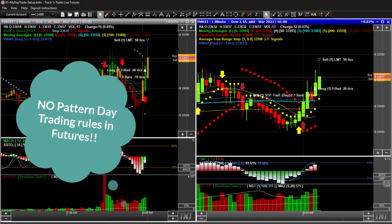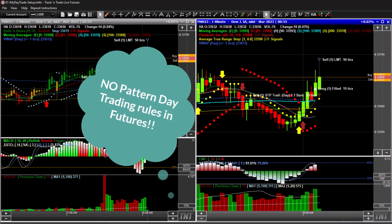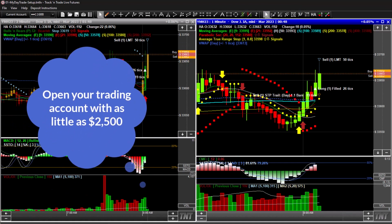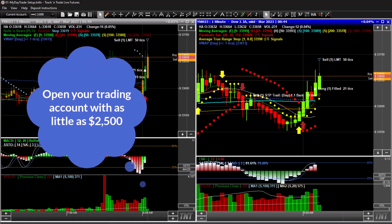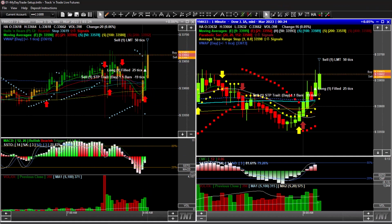Now remember, we're in the futures market, so there is no pattern day trading rule, and one contract represents a $500 investment, and we are controlling 500 shares of the Dow if we were trading it in the stock market. So it's equal to 500 shares in the stock market, but we only have to put up a performance bond of $500 margin. And so as this market starts to rally, you can see we're up about $100 right now. We'll just hold on to our horses and see if this thing won't push higher for us.